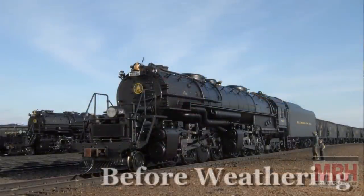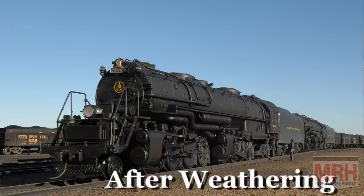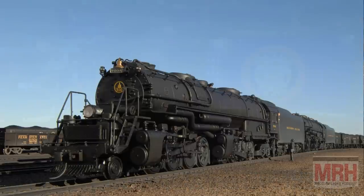This is a model that they had come out with a few years past, and it looks absolutely amazing when it goes from brand new fresh to an absolutely weathered looking workhorse that's been working the main lines. And I take you through the entire process step by step. And that's the how-to article in this month's video.